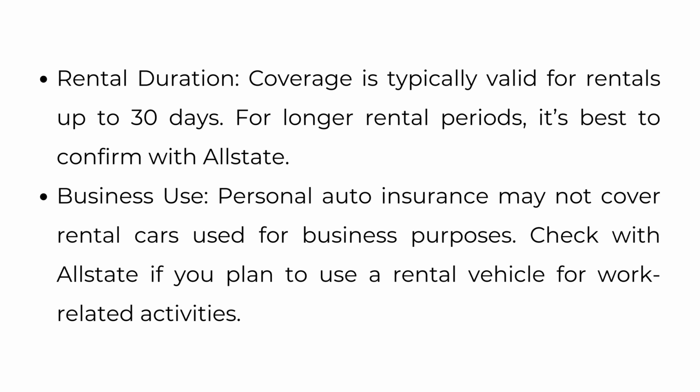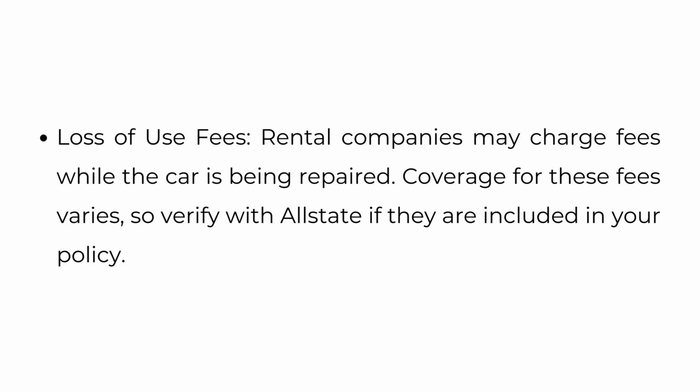Business use. Personal auto insurance may not cover rental cars used for business purposes. Check with Allstate if you plan to use a rental vehicle for work-related activities. Loss of use fees. Rental companies may charge fees while the car is being repaired. Coverage for these fees varies, so verify with Allstate if they are included in your policy.